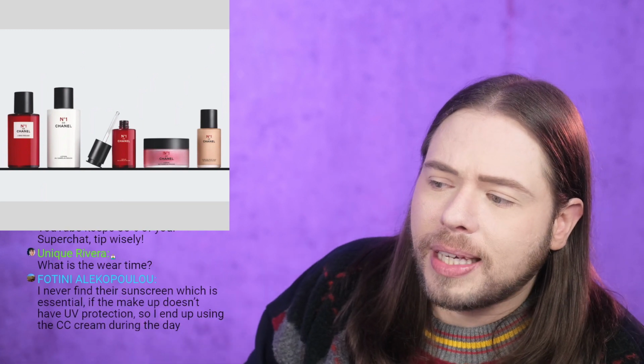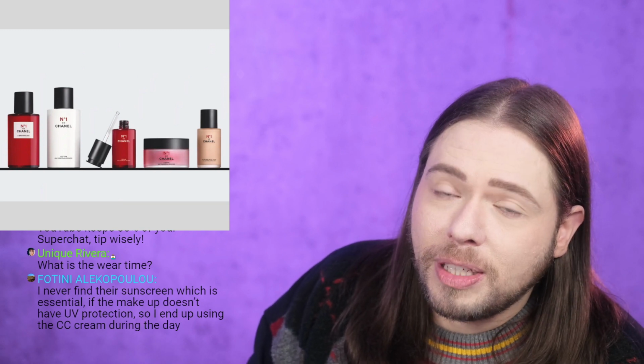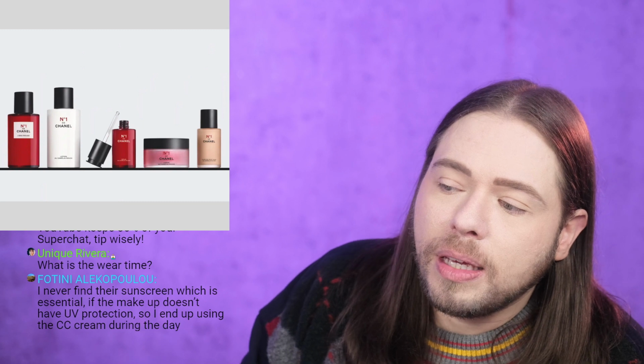The second product is a lotion, revitalizing lotion, which is 150 milliliter. So the perfume was 100 mil. The lotion is 150 mil, which made me believe that it's a body lotion. But then I figured out later on that it's not a body lotion. It's a facial toner lotion. But because it's such a big quantity, you get 150 mil, I would use this for the whole body. I'm thinking of purchasing this one.